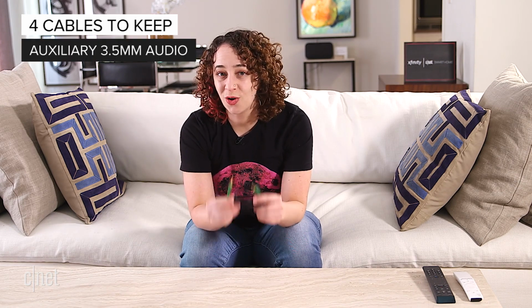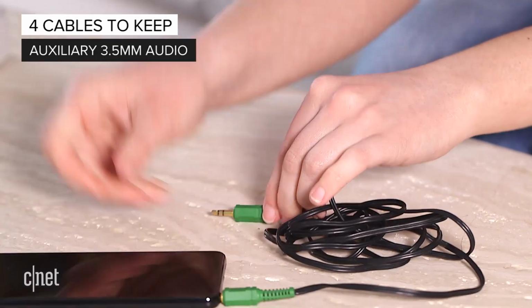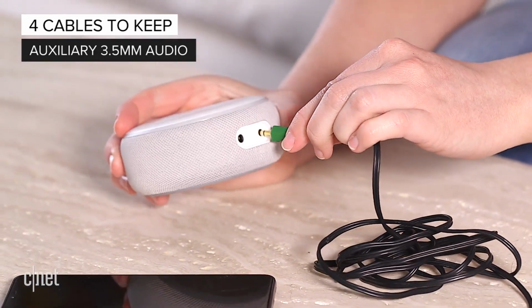Auxiliary cables. Now, the only reason to keep these around is if you have a phone that still has a headphone jack and a speaker or car stereo system with an auxiliary port.